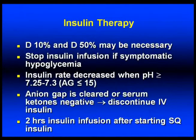This may require D10 or even D50. A couple of amps aren't going to have any significant impact on your treatment of this disorder. You stop the insulin therapy only with symptomatic hypoglycemia. Otherwise, you just give glucose.